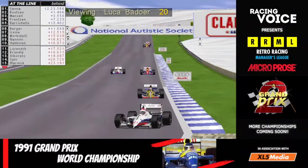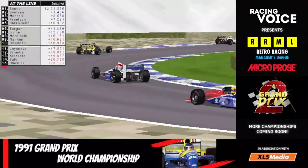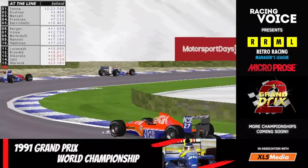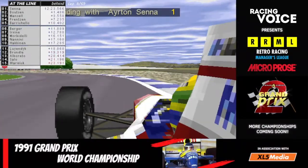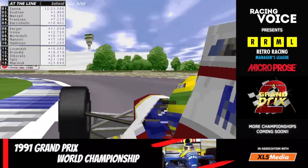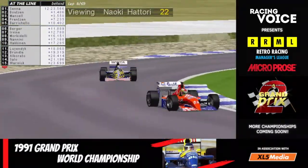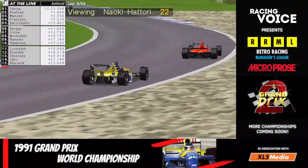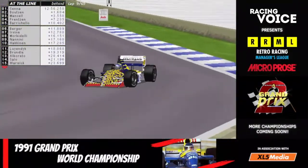Badoer on the inside of Manuel Reuter. And the Arrows gets through. So a nice bit of work there from the Arrows BMW. As Manuel Reuter in the Adidas Arrows gets in front. Senna. Hairpin. Back on the power and down the main straight as Naoki Hattori in the Honda is desperately trying to chase after the Eurobrun. It's just like it was in the qualifying sprint.